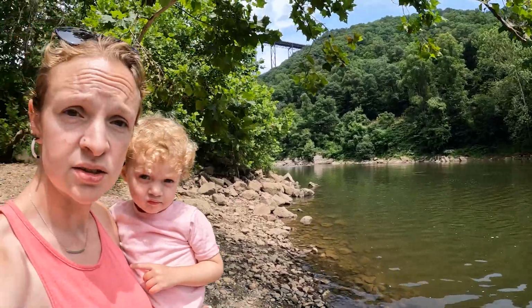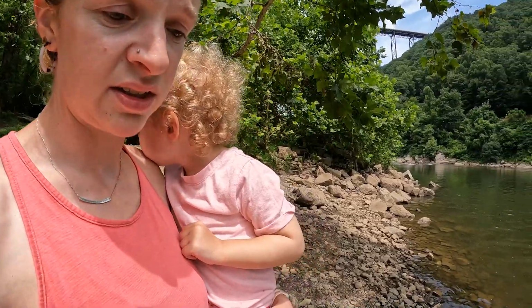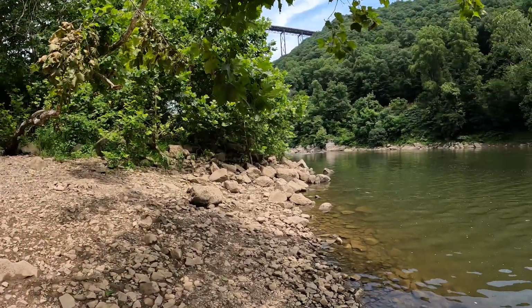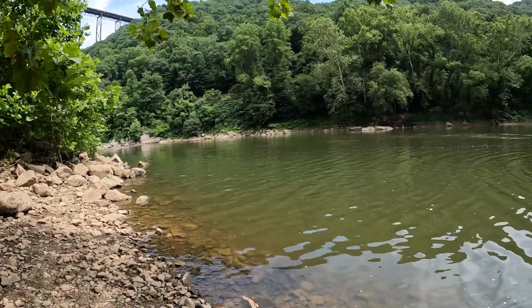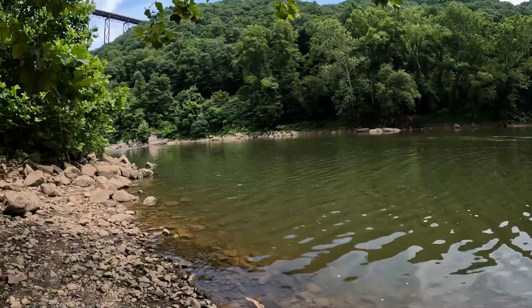So one thing that's really cool is if you go to the right at this parking lot, you bring life vests. There's an eddy here, so there's no current. So you can go swimming with a life vest though. And it's a nice little sandy area. Bring towels and water shoes though. I did find some glass. But you know, the girls were just throwing stones in and splashing around.